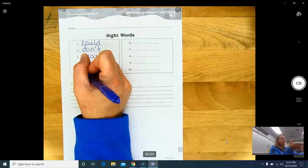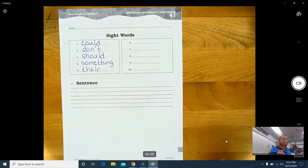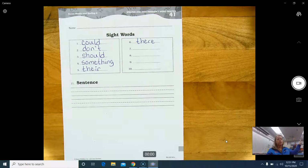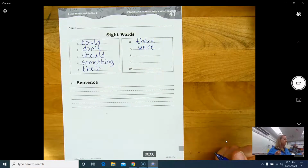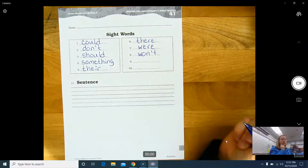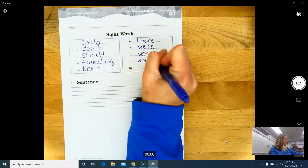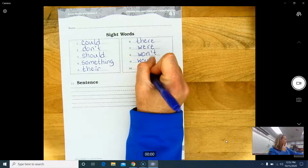This is like, those are their shoes. It belongs to them, okay? That kind of there. T-H-E-I-R. Number 6, there. T-H-E-R-E. This kind of there is like it's over there, a spot. Go over there, please. Okay? Number 7, were. W-E-R-E. 8, won't. W-O-N apostrophe T. Number 9, would. W-O-U-L-D. Number 10 is your. Y-O-U-R.